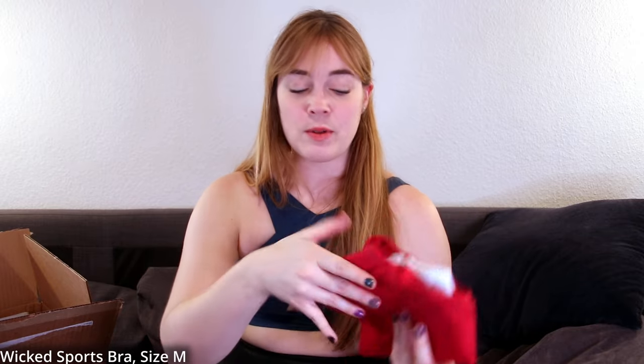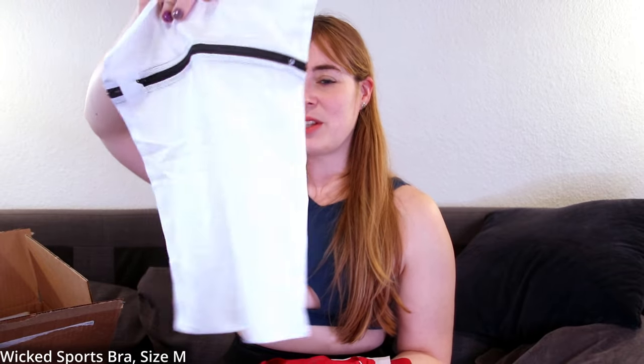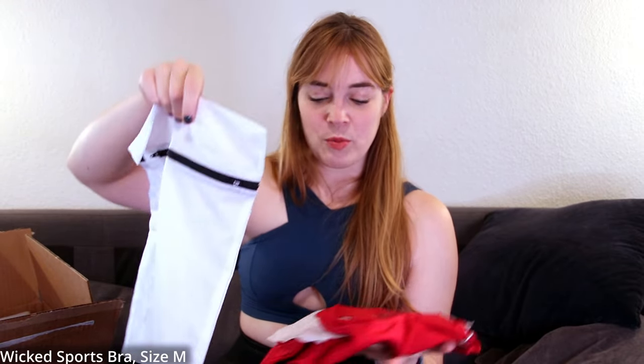I did watch one or two review videos before I picked the pieces, but I didn't really realize or notice that people size up. So that's interesting. But yeah, we do have the size medium here. And I can already tell you that's a good choice, I would say, to size up in general. But yeah, so this is the Wicked sports bra. So this matches the leggings we just saw. And we also do get a little wash bag with this. So this is a little gift that comes with this sports bra.